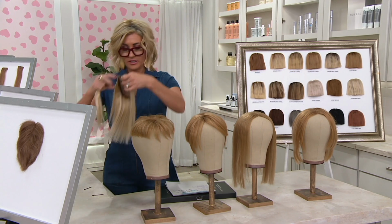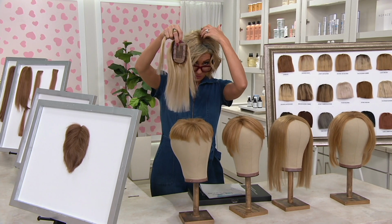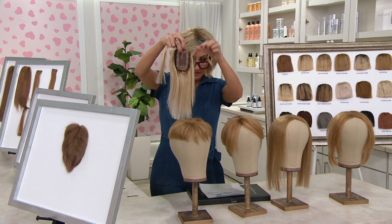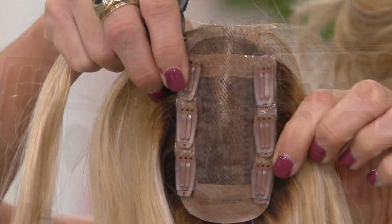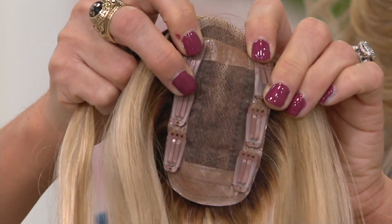Again, here we go. This is the top piece. It's the largest piece. If you have a thinning part line, if you lack volume on the crown, this is what goes on the crown. The way you're holding it, you can see that's hand tied. That looks like it's growing from there. Each and every one of those individual hair strands is hand tied, so you can part it and shake it like I was doing. You wouldn't get that with a fully machine-made piece.